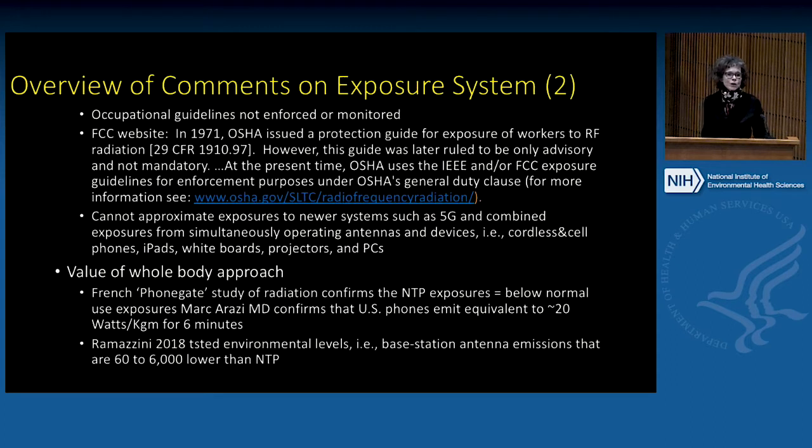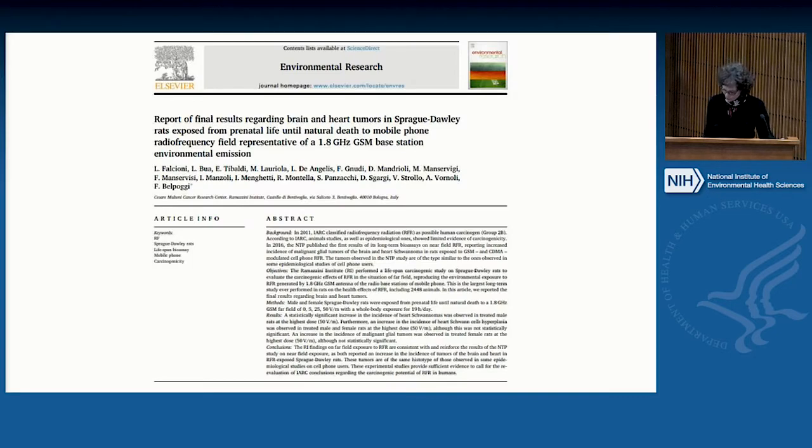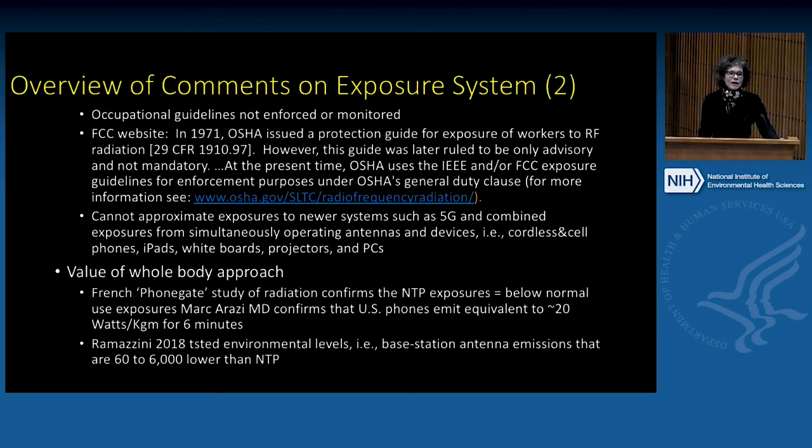Finally, I'd like to comment on the value of the whole body approach that you've taken here. It is the right approach, and I think it's even more right than you might imagine. And that is because the French have a national frequency agency. This is a federal agency that is mandated to actually test phones, real phones, unlike what we do in the United States, where a single phone is given for testing. And the French system, which has now been identified as PhoneGate, has shown that when phones are tested next to the body, as opposed to in the current system that is permitted with a holster against the body, with a separation distance, they exceed the current standards.